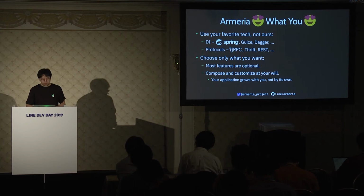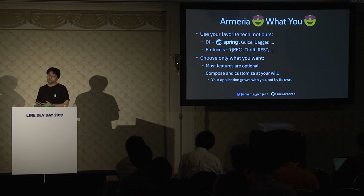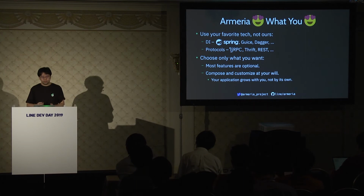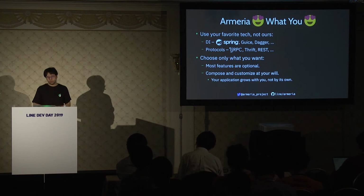So that being said, our Armeria team made an early design decision that works well for diverse third-party technologies. Some microservice frameworks try to provide many features in a wholesale manner. Like, to use this, you have to use this and that and so on. But that's absolutely not the case for Armeria. Armeria only focuses on what it does well and lets you choose what you like.